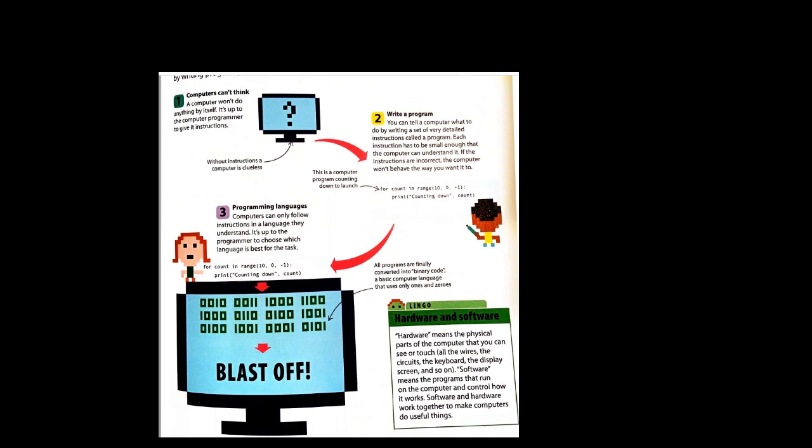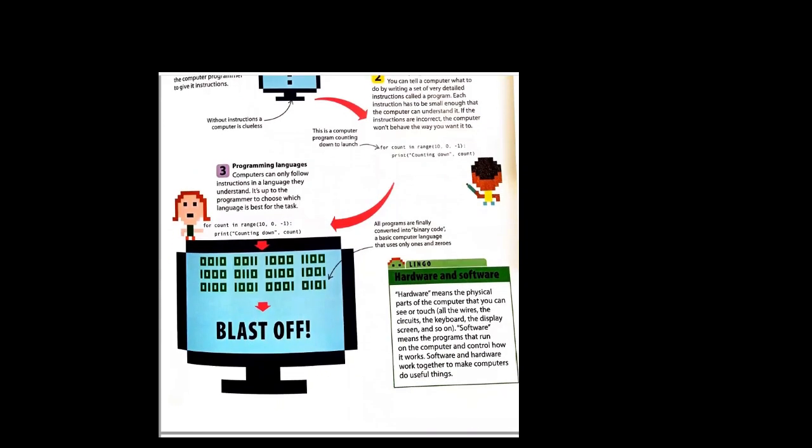So you write a program. You can tell a computer what to do by writing a set of very detailed instructions called a program. Each instruction has to be small enough that the computer can understand. If the instructions are incorrect, the computer won't behave the way you want it to. This is a computer program counting down to launch.